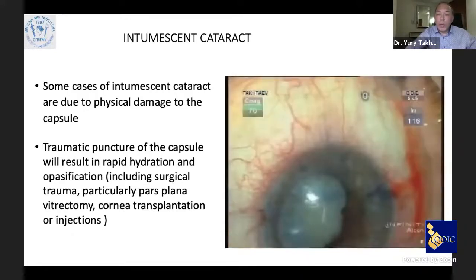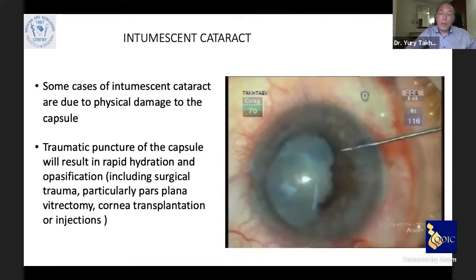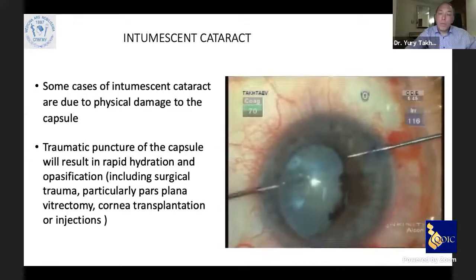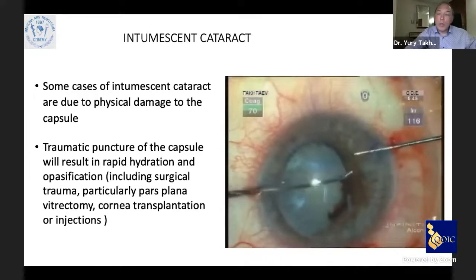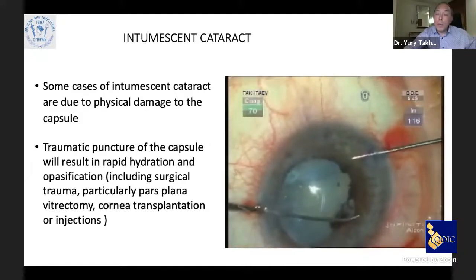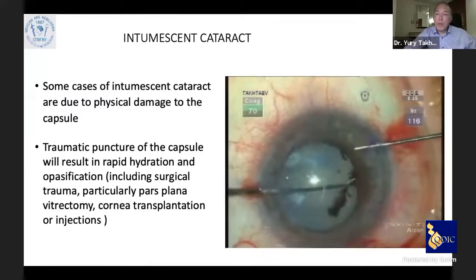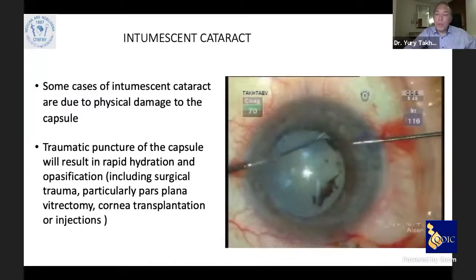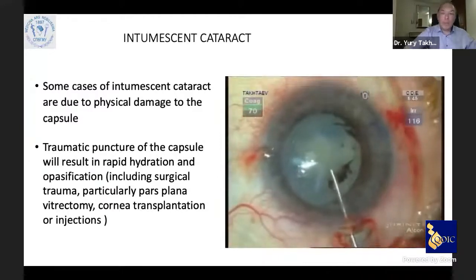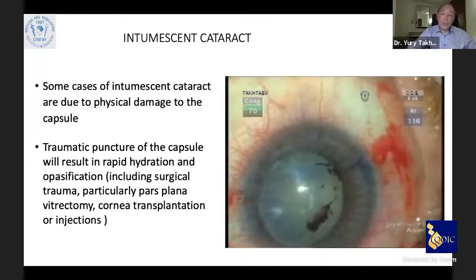And the problem is that the corneal graft is very close to the capsule, so we should manipulate under viscoelastic to protect the corneal graft from mechanical damage from the ultrasound or irrigation trauma. Staining the capsule is the same here. Due to the absence of the red reflex, this is also one of the challenges of intumescent cataract.